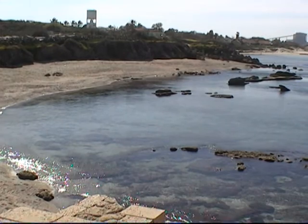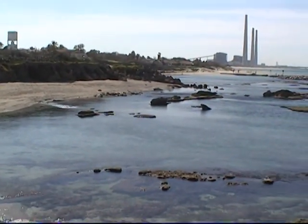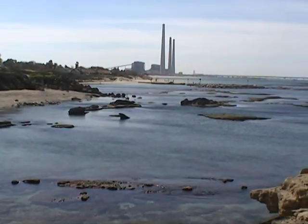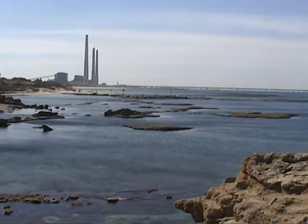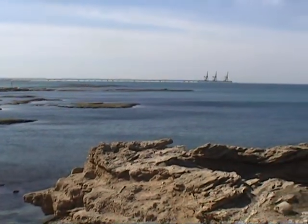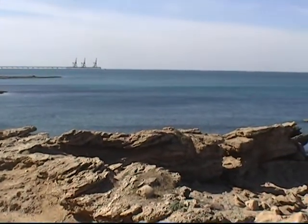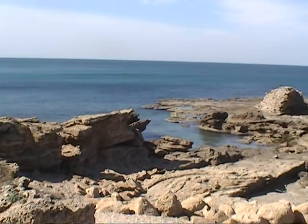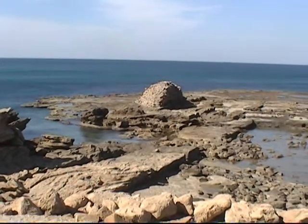So down in here and looking out over the water. Beautiful day. Got the power station there in the background, dear to my heart. And you've got the various rocks. The water is beautiful, crystal clear. And I'm going to give you a sweep here across the Mediterranean, and then on into some of the remains of what would have been the palace jutting out into the water.